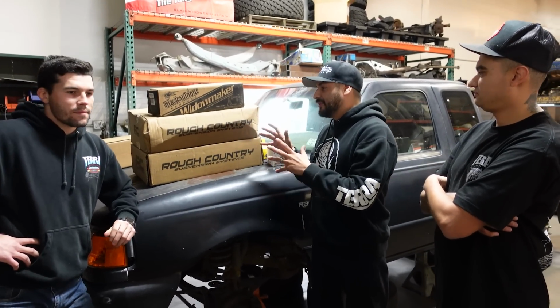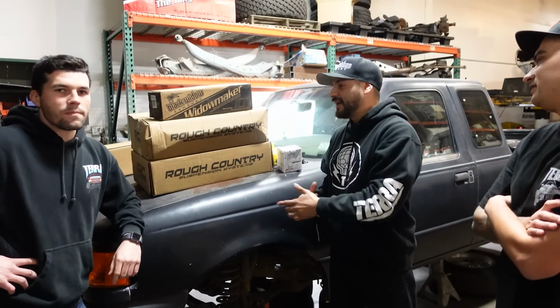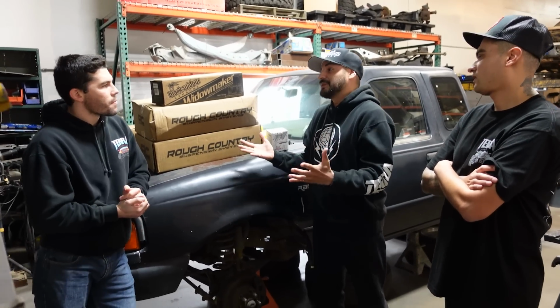This will get you some tire clearance. Yeah. This will get you some tougher than stock suspension if it's installed right and we're using the right parts, which Dylan is here for. And it'll get you out there. It'll get you, again, the tire clearance. I mean, that's probably the most important thing.